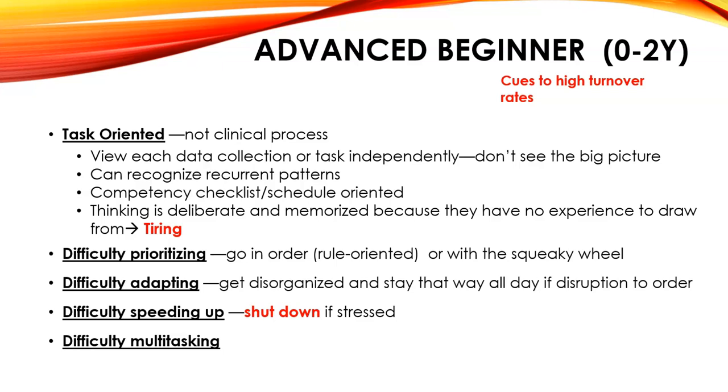Some other attributes are that they have trouble prioritizing. They still tend to go in order. They are still fairly rule-driven. Or they go with the squeaky wheel. They go with the colleague that is begging for the most help, the patient who is on the call light the most, the family member who is at the desk the most. And so again, they're not prioritizing the whole picture if they're going with the squeaky wheel.